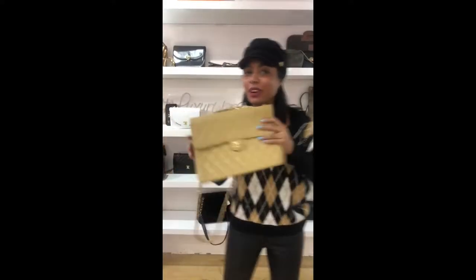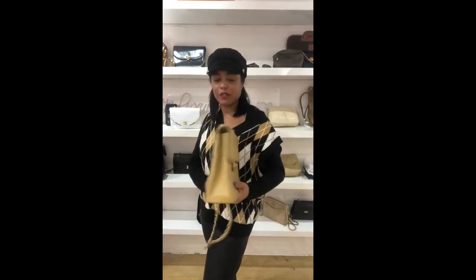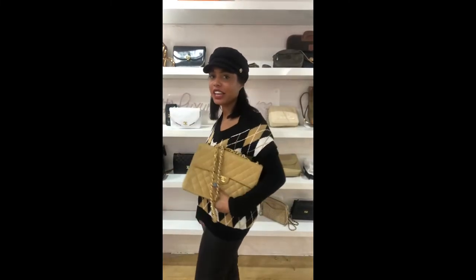I think we need water after that auction, don't we? So I think we are. Oh my god! I just love wearing these big bags as a clutch as well, with the chain draping, really like the chain hanging down like that. It's just so cool.